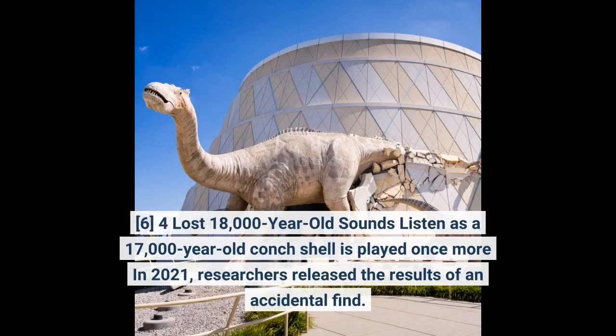6. Forlost 18,000-year-old sounds. Listen as a 17,000-year-old conch shell is played once more. In 2021, researchers released the results of an accidental find.